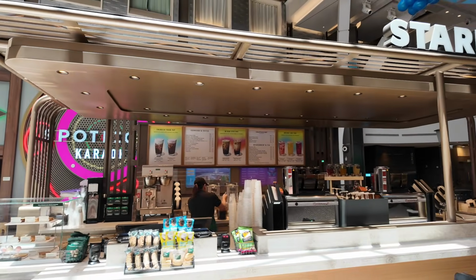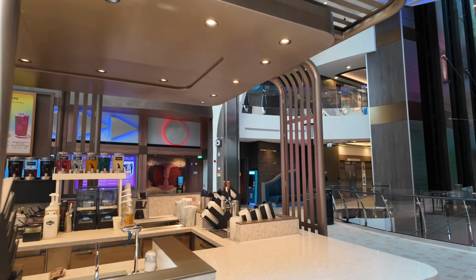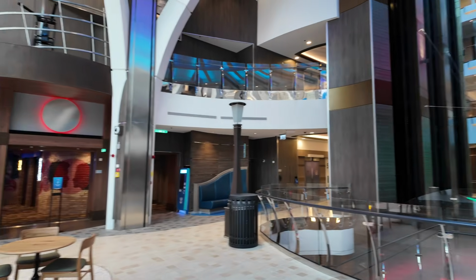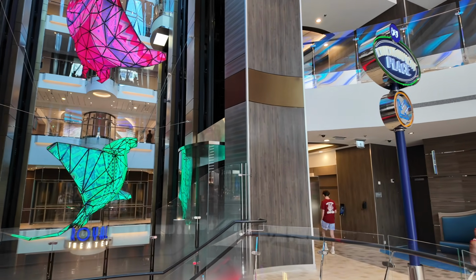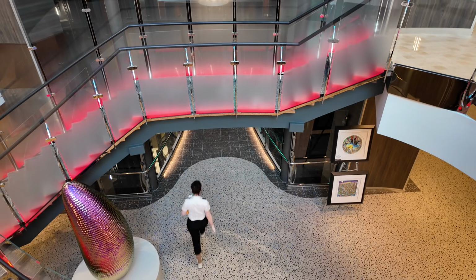And so if you have a drink package or anything that's included like that at all, you don't want to get it from the Starbucks because you're going to pay your money here at the Starbucks. It's better to use your drink package. But if you don't have a drink package and you've got, say, money on your Starbucks app, well, that's the way to go. Let's peer down real quick onto deck 4. We'll go down there next.